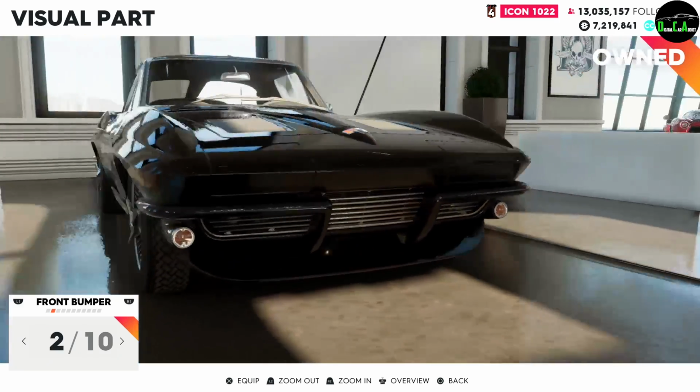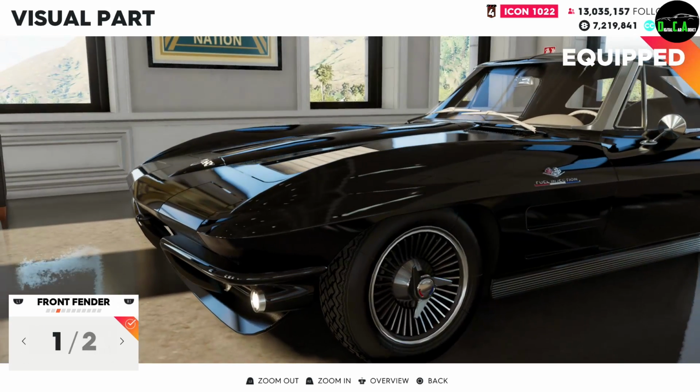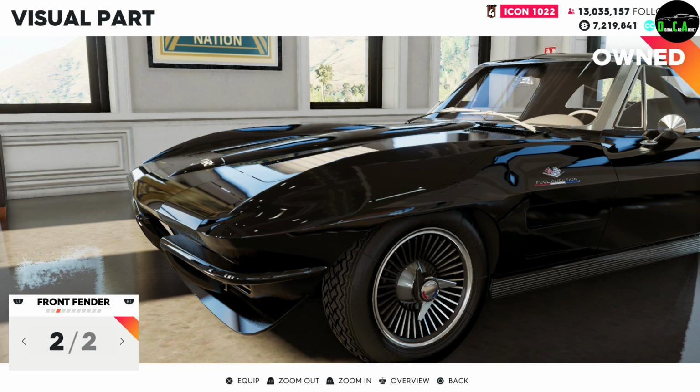So I'll be choosing this one. This is the one I had chosen when I customized it earlier. Let's do that there. Front fender. So I was surprised when I saw this. You're probably thinking, how the heck are you going to do a wide body on this car? It's going to ruin it. Actually, look at that. You can barely tell anything even changed.